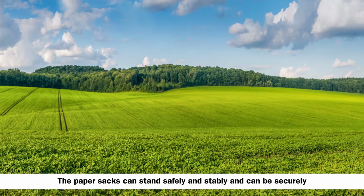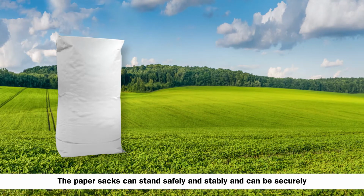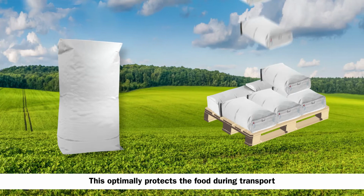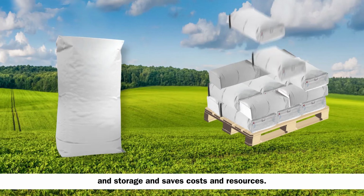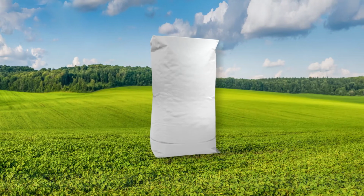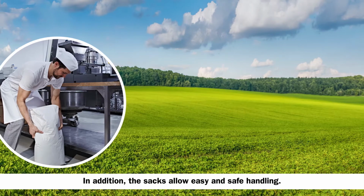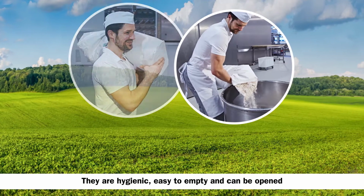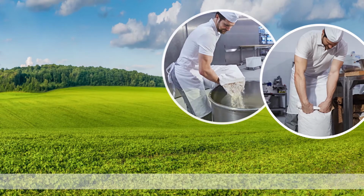The paper sacks can stand safely and stably and can be securely stacked and palletized in a very space-saving way. This optimally protects the food during transport and storage and saves costs and resources. In addition, the sacks allow easy and safe handling. They are hygienic, easy to empty, and can be opened and resealed without difficulty.